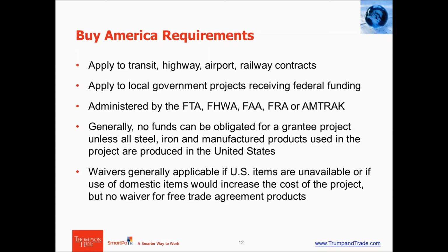The general rule is that no funds will be obligated under the grant unless all steel, iron, or manufactured products used on the project are produced in the United States. And very often, this rule extends to components of those projects as well, so you have to be aware of that. And then the typical waivers for Buy American requirements will usually apply here, but there's no free trade agreement exception for items from free trade agreement countries. That will not be a consideration under Buy America.